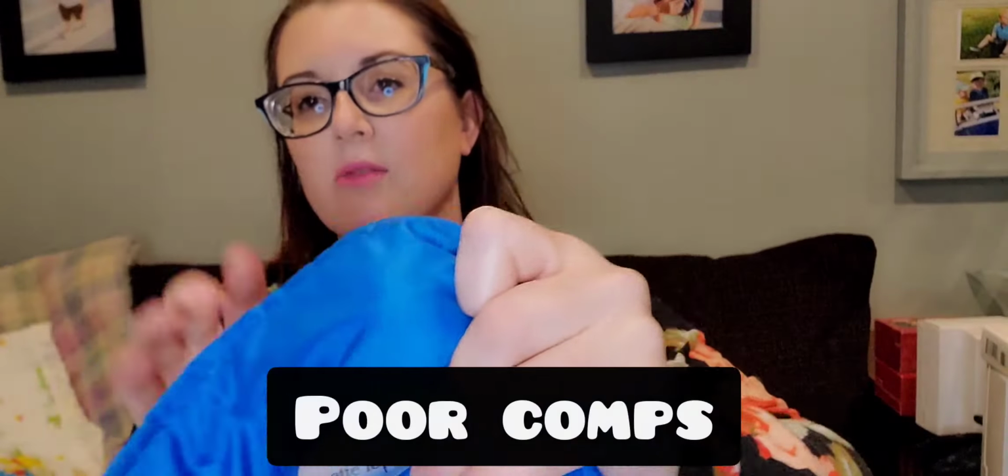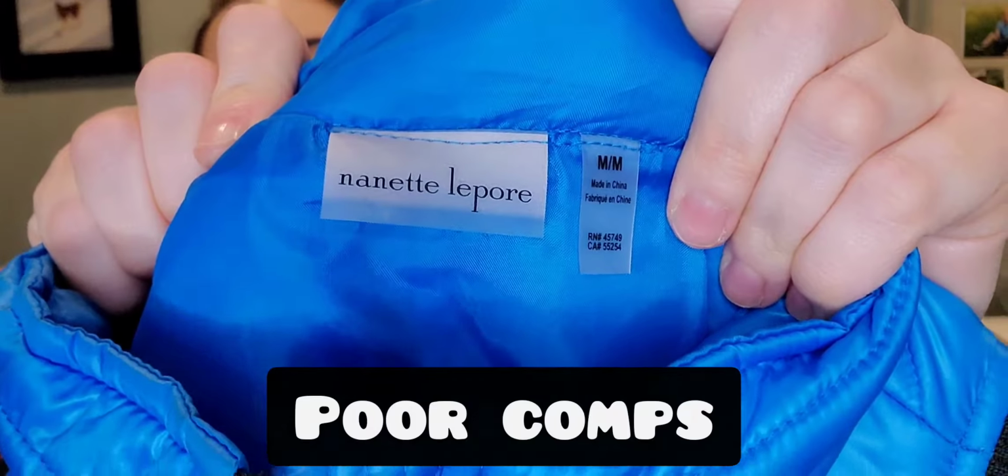Couldn't leave it. And then I meant to check comps on this before I got on here, but I have never come across Nanette Lepore activewear. I've only found, I think, one or two other Nanette Lepore pieces before. There's the little logo, just to keep in your brain. And I love the color. It feels like a really nice quality piece. It's got zipper pockets. This is something I would wear.